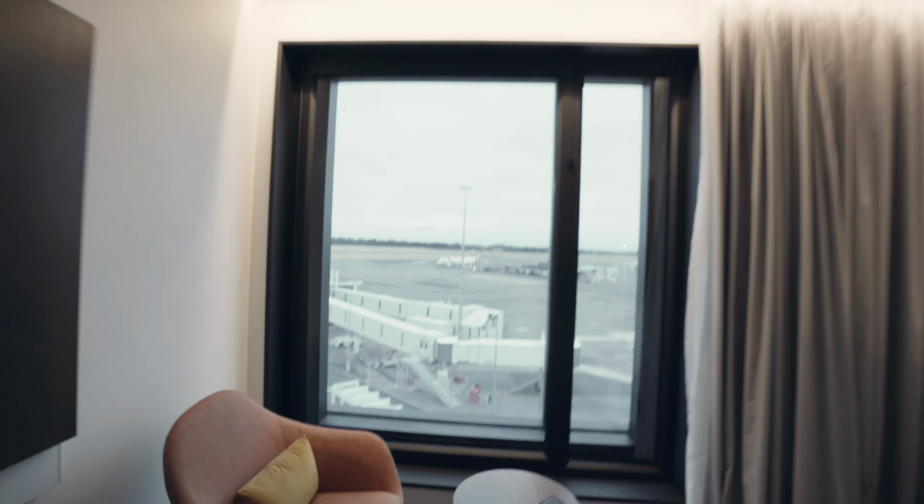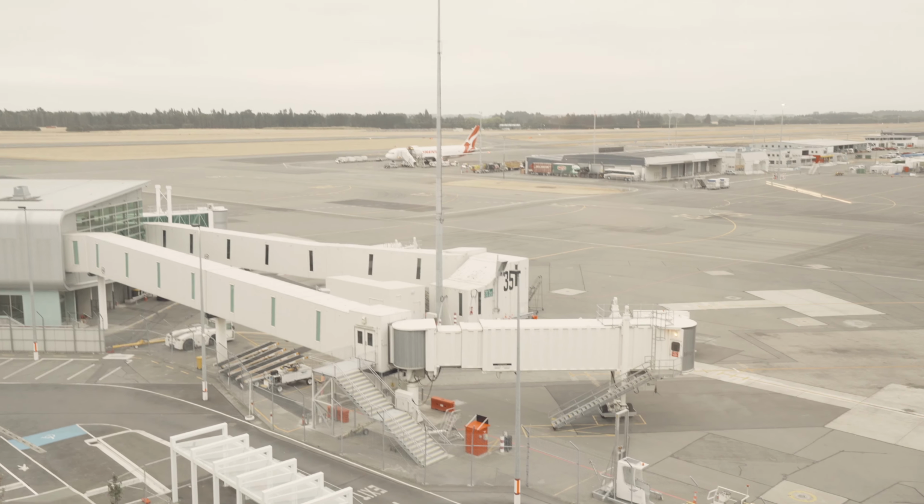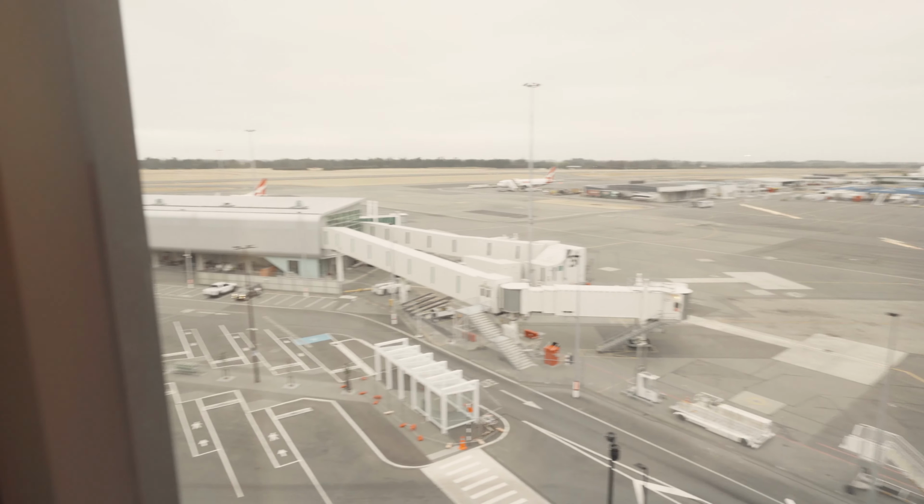Novotel Christchurch Airport. It's a brand new hotel and it's got runway views, so if you're into aviation, this is the place to go. Oh, there's a plane taking off. Let's catch that quickly. If my camera can focus. Not today. Of course, obviously manual focus. Anyway, it's got amazing runway views.